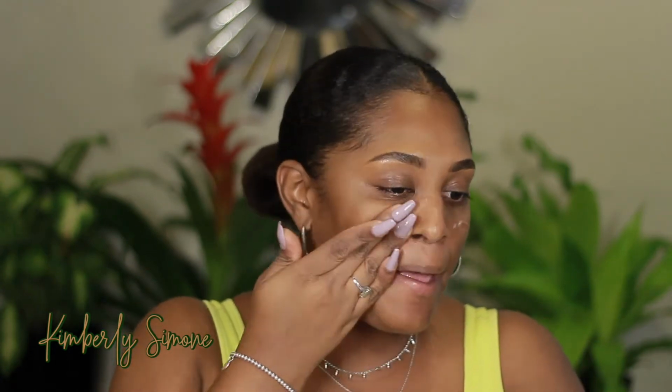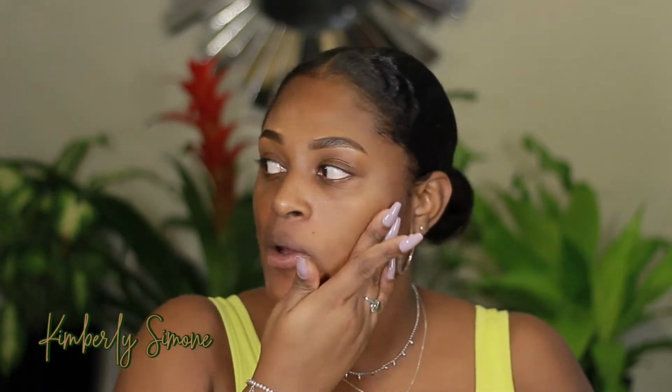To prime my face, I'm taking the Marc Jacobs primer. I'm not a huge fan of this primer, but I need to use it up. It was expensive. It's that silicone-y vibe. So it's good for blurring, but I don't know if my makeup stuck to it that well. I'm also gonna take some of my Charlotte Tilbury Flawless Filter in dark.